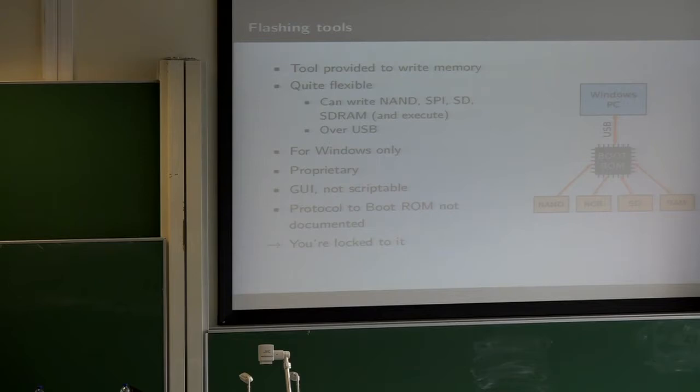The software itself works, but it's for Windows only. So you need a Windows machine in addition to your Linux machine just for this tool. And it's completely proprietary. There are no sources, so you cannot modify it, extend it, or port it to Linux. And it's a GUI software, so you cannot put it in your script to automate any task that has further steps.